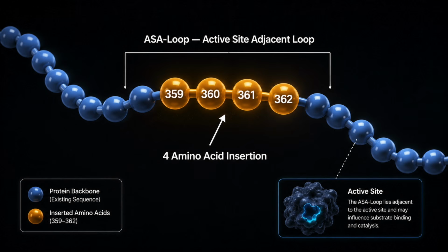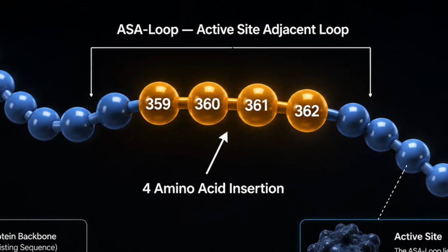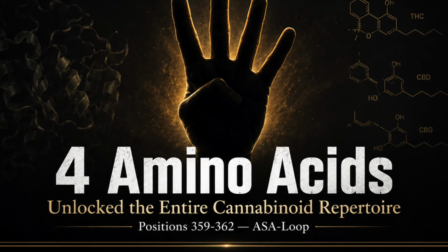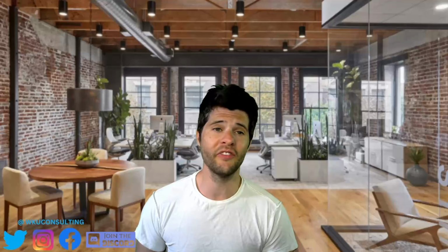Then came the key finding, a four-amino-acid insertion at positions 359 to 362 in a region called the ASA-loop, or the active site adjacent loop. When they added this tiny insertion into the hybrid, activity jumped 3.6-fold, and the product shifted from nearly pure CBCA to a mixture, 56% CBCA, 28% THCA, and 16% CBDA. 4 amino acids. That is all it took to unlock a full cannabinoid repertoire. 4 amino acids separate a single product enzyme from one that could produce every major cannabinoid simultaneously. Evolution is efficient when it wants to be.